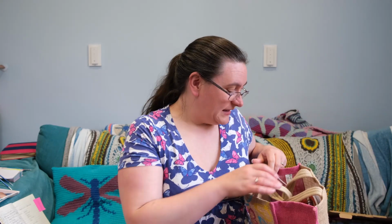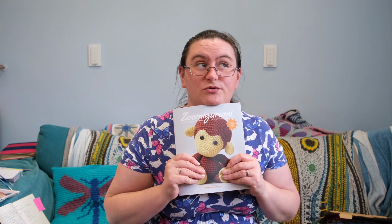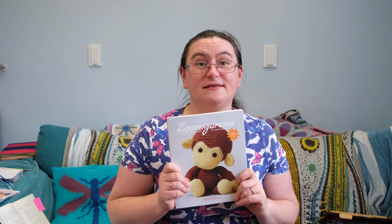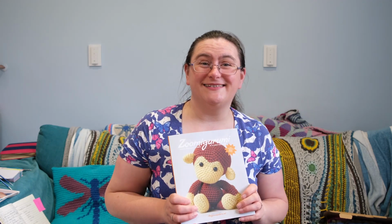My last WIP is my amigurumi. So amigurumi was spun, and I, let me remind you all, have challenged myself to make all of the Zoomigurumi animals from all of the Zoomigurumi books, and they will be given as gifts to my children, any children of people that I know, or friends and colleagues.